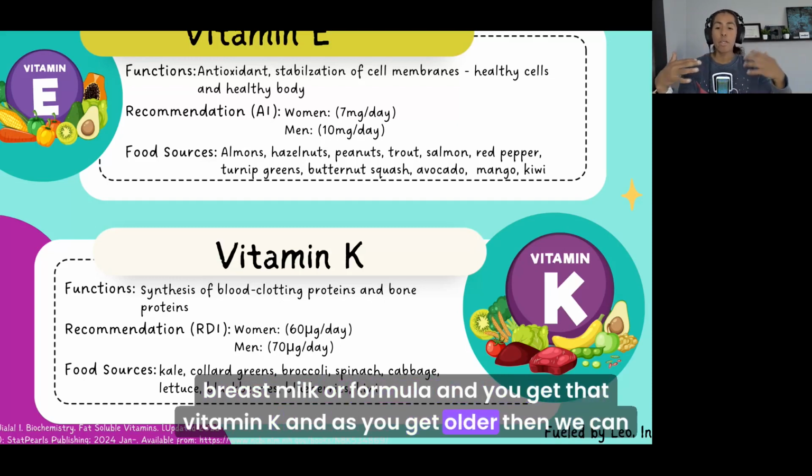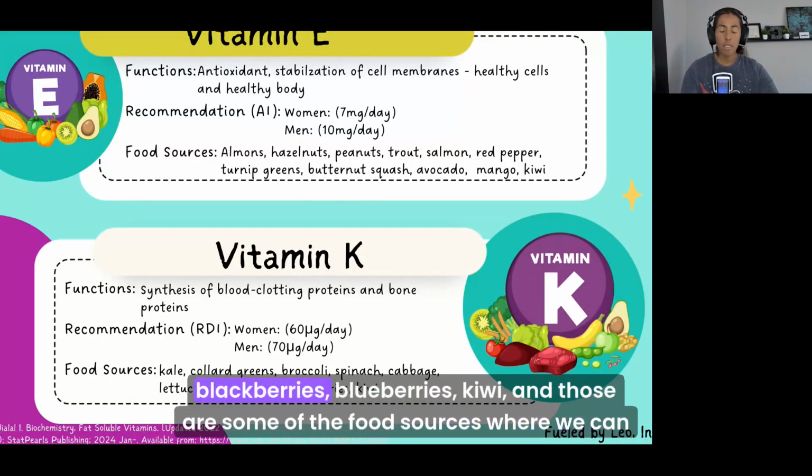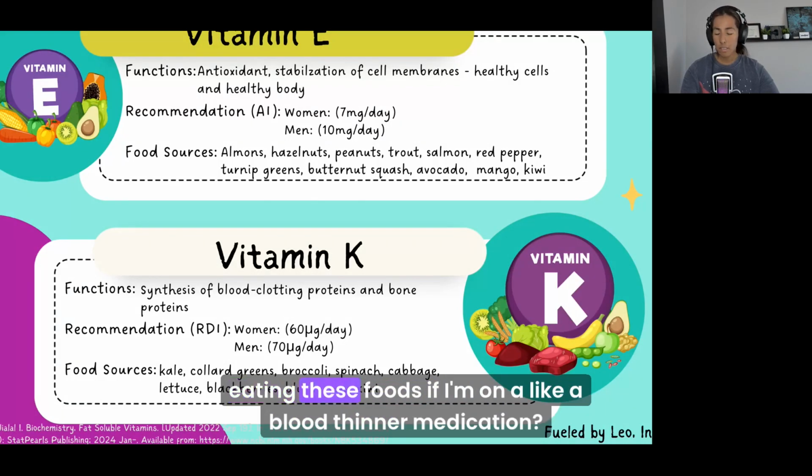And as you get older, then we can get vitamin K from kale, collard greens, broccoli, spinach, cabbage, lettuce, blackberries, blueberries, kiwi. Those are some of the food sources where we can get vitamin K. One of the questions that I get asked about vitamin K is, do I need to stop eating these foods if I'm on a blood thinner medication?